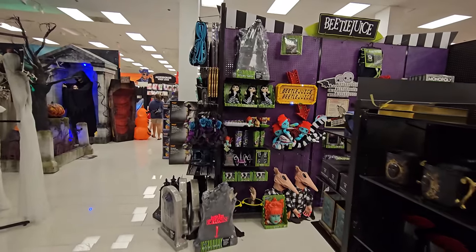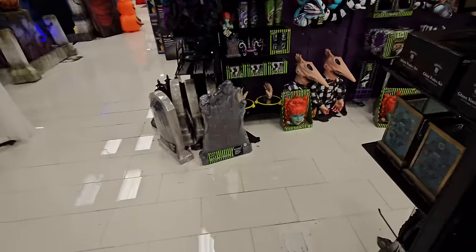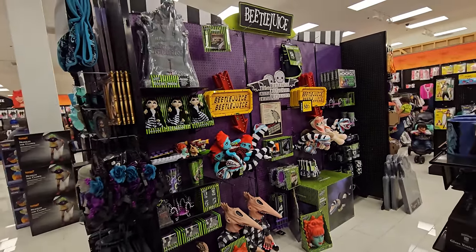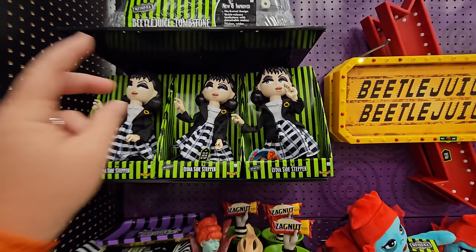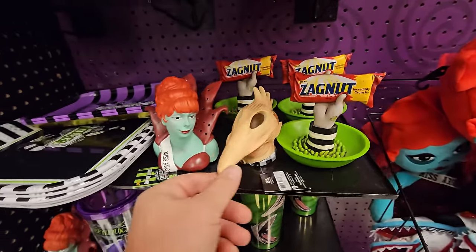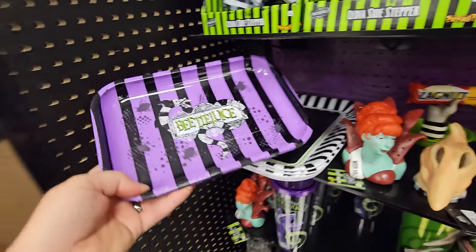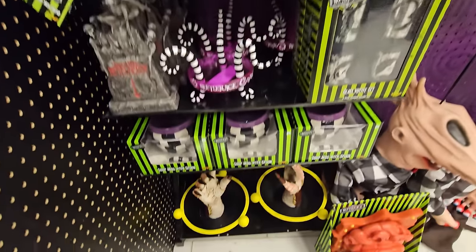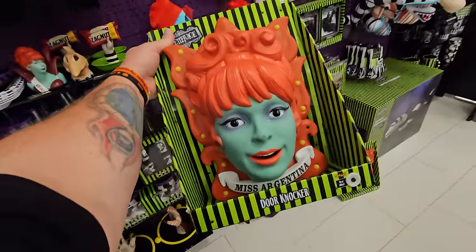All right, somebody asked me to look at the Beetlejuice stuff, so let's go ahead and do that. I can see we have the headstone down here flashing already. That's pretty cool. We got a whole wall of Beetlejuice right here, including the Lydia sidesteppers. Let's leave her a sticker. We have Zagnuts. We have these little shelf sitters here. We have Beetlejuice trays, a small one and a bigger one. Beetlejuice cups and mugs and bowls. And then we have this door knocker here, which is pretty cool.